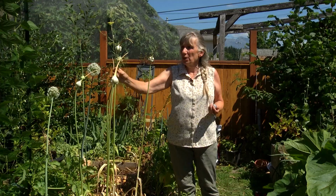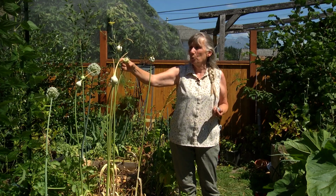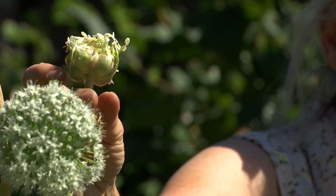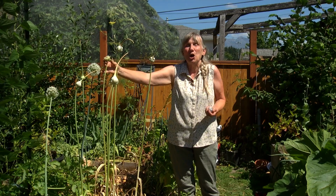I've peeled this one over here so that you can see it a little bit better. It didn't open on its own yet. I've got to wait just a little bit longer. They'll split. But you get these flowers, and these ones this year, oh my goodness, they have absolutely massive bulbils on them. I'm absolutely gobsmacked.